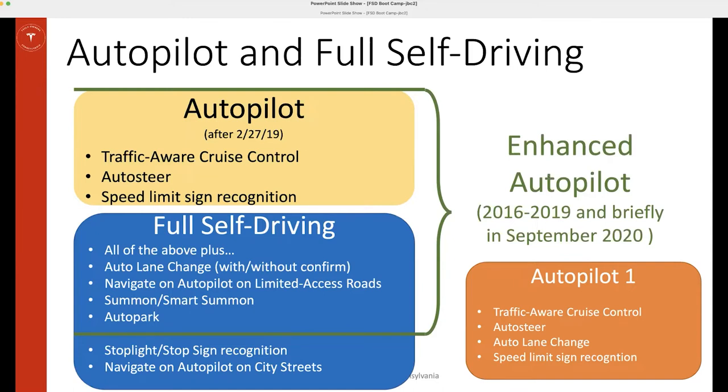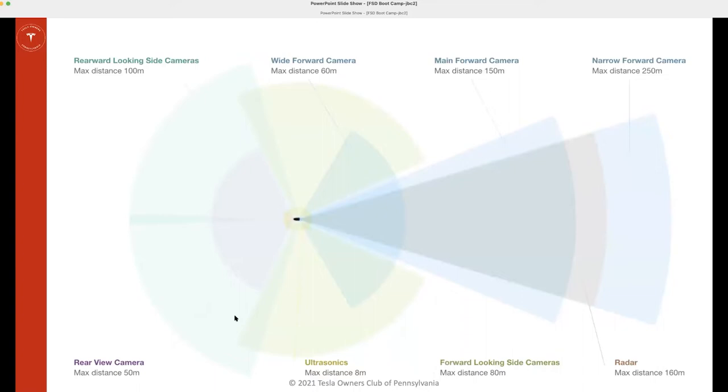And that was sold briefly in September of 2020. That was the last time they sold it. Finally, the full self-driving adds in stoplight, stop sign recognition, and navigate on autopilot on city streets. That's the piece that we're waiting for right now. So just a general overview of what the world looks like to our cars. The cameras, the radar, and the sensors create this level of observation. This is kind of what our vehicles look at and how they see a 360-degree view around the vehicle.